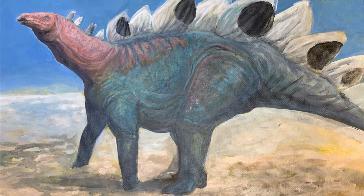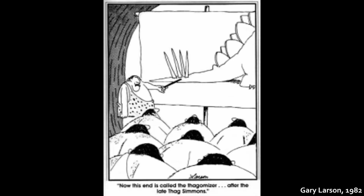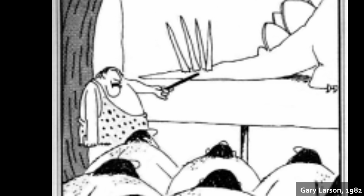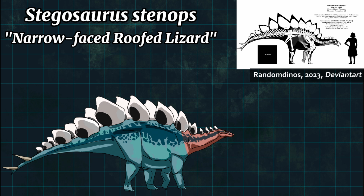Also, did you know that the term thagomizer comes from a Far Side comic? It's this one. Yeah, that's literally where the term came from. It's scientific. It's brilliant. In 1887, we got Stenops.